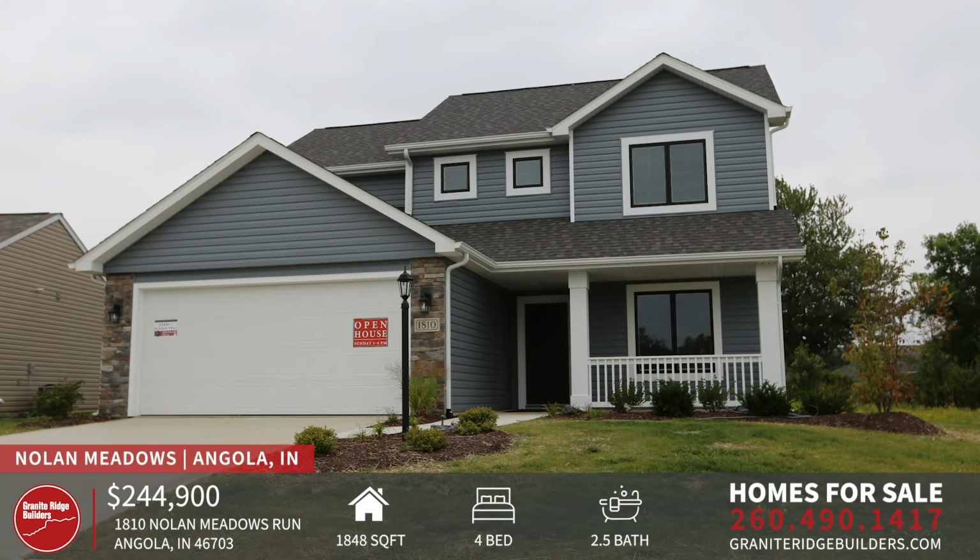This energy efficient home qualifies for 0-down financing. If you'd like to know more about this home located in Angola, give the Granite team a call today to schedule a showing.